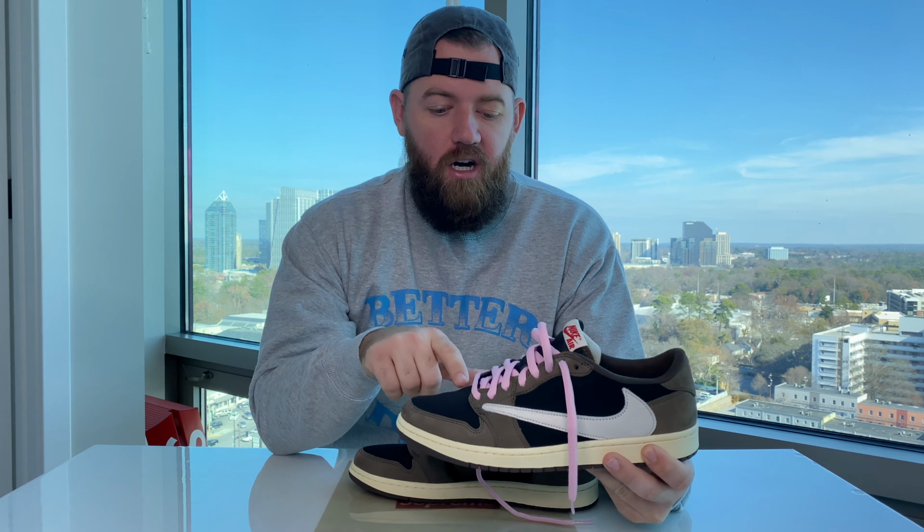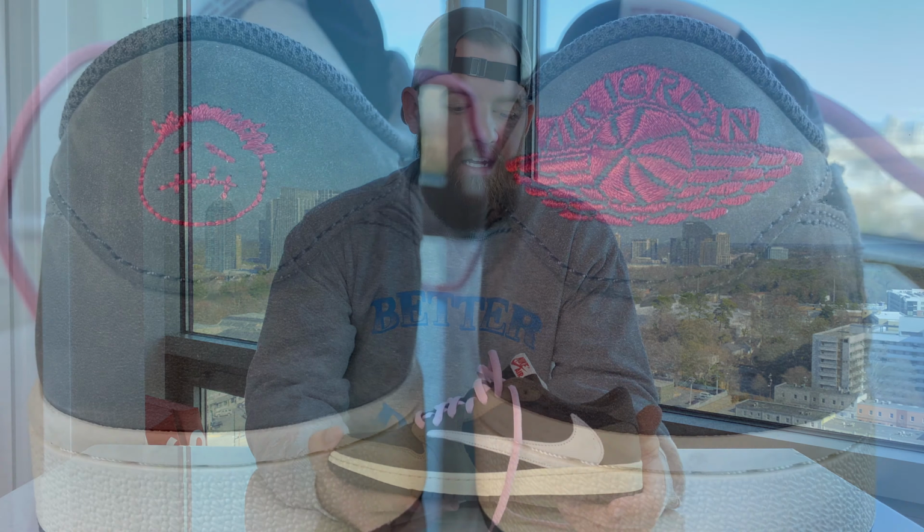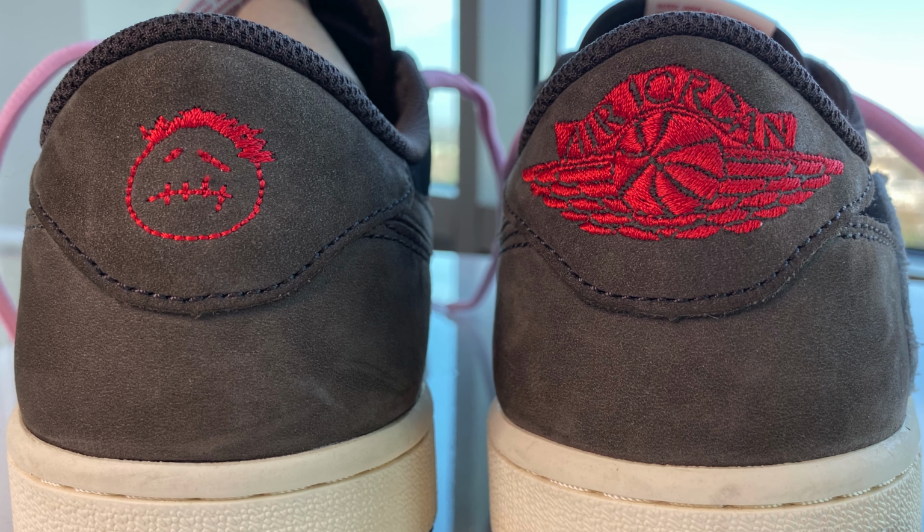I don't like the wax laces that they put in them, and that would be my only real complaint on the shoe, other than I wish also that this was a black leather instead of a nubuck. I thought that was kind of weird that they changed the materials on the shoe. Other than that, I really love this shoe so much. I'm so happy that I was able to get it for retail. Not many people can say that, and so I was very fortunate, and that's why this shoe is number 2 on my list.